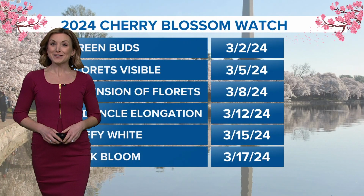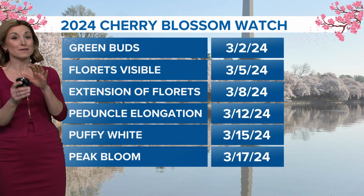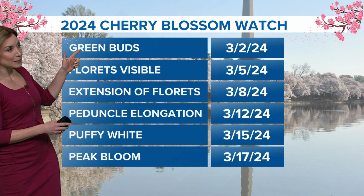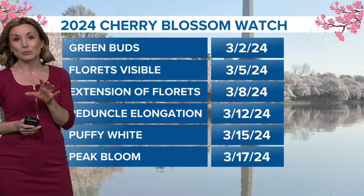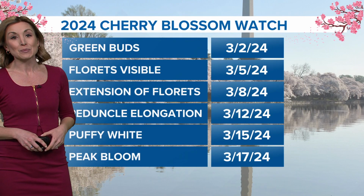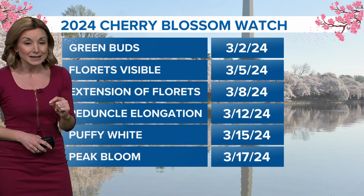Have you heard? We officially hit peak bloom at the tidal basin, officially making it the fastest that the cherry blossoms have ever gone from stage 1 green buds to stage 6, and that is peak bloom. We also tied for the second earliest peak bloom on record. The earliest we've ever seen those blossoms come out into peak bloom was on March 15th. So we were just 2 days shy of a record early peak bloom.